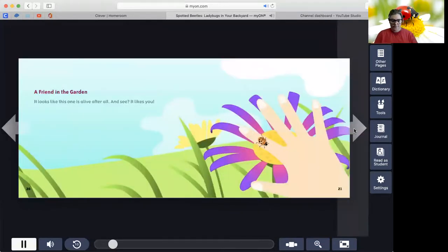A friend in the garden. It looks like this one is alive after all. And see, it likes you.